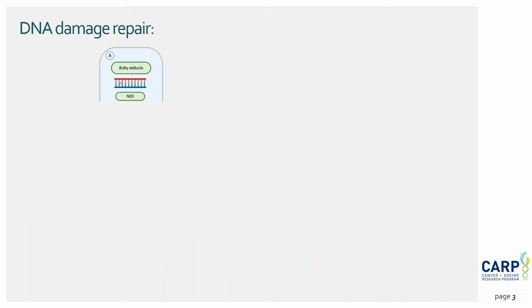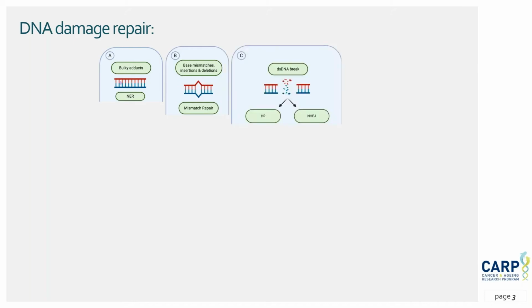As I mentioned, the core of our lab is DNA damage repair, and there's a multitude of types of DNA damaging events. This then requires different DNA repair pathways to repair this damage. So for example, here you can see bulky adducts, which are repaired by the nucleotide excision repair pathway, whilst you have base mismatches, which are repaired by the mismatch repair pathway. We have double-strand breaks, which are considered the most deleterious type of DNA damage and can be repaired by either non-homologous end joining or homologous recombination. And finally, single-strand breaks, which are repaired by base excision repair.